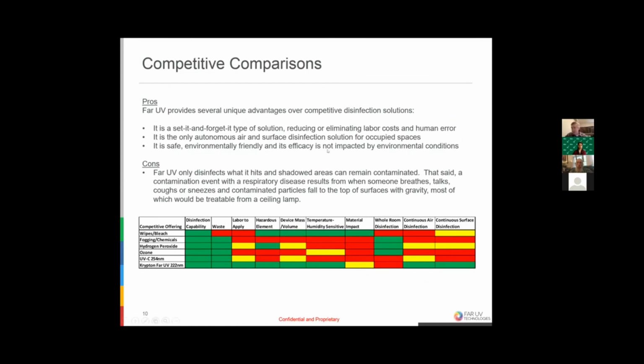Some of the key differences in our solution versus what else is out there is that once you install it, there's no labor to apply.